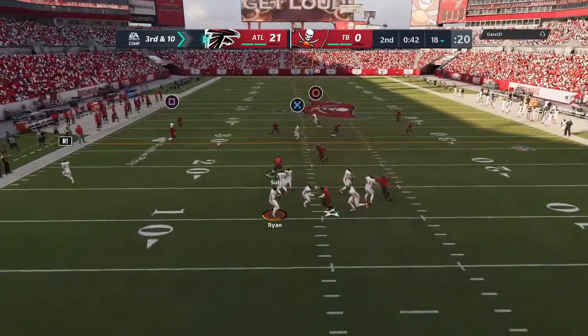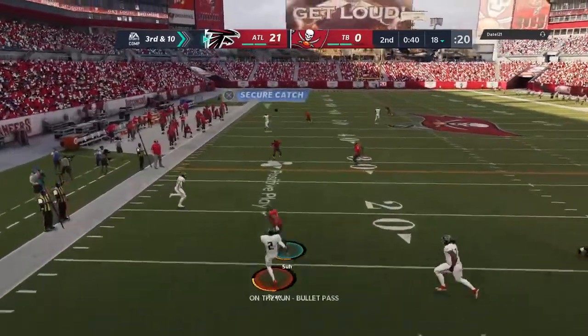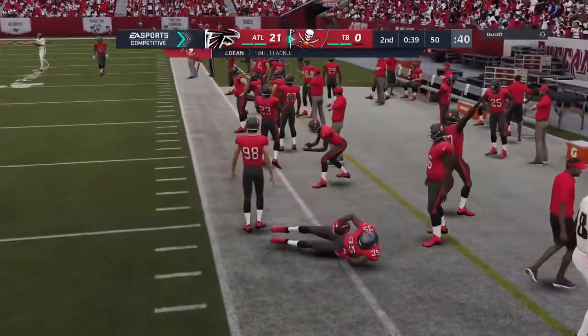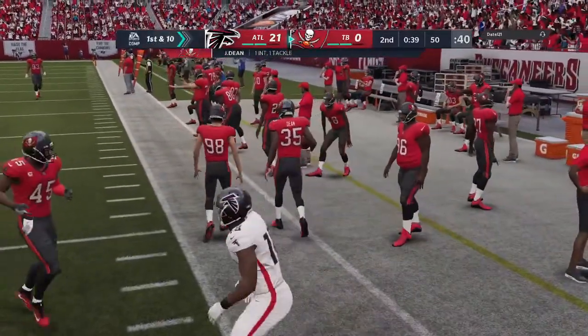Now Ryan. Buying time to his left. Airing it out, looking for Ridley. He rifles one that's intercepted. A great read, and it's picked off.